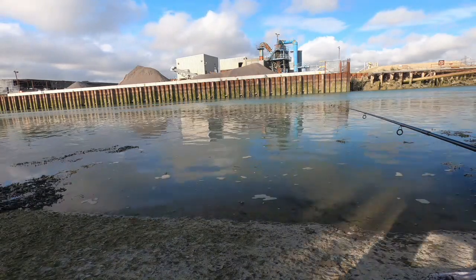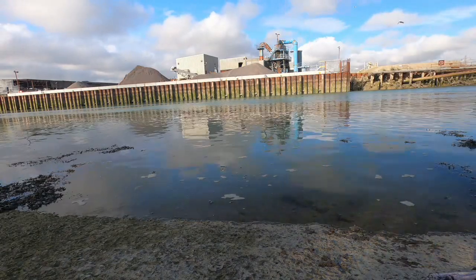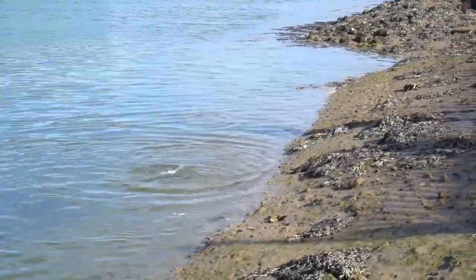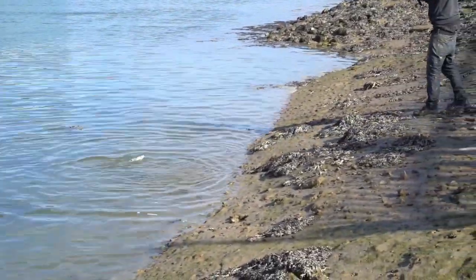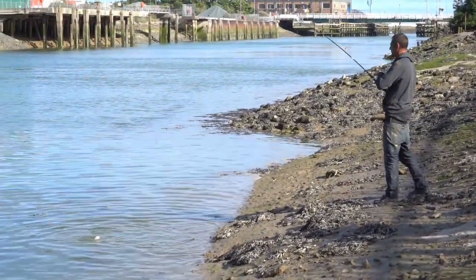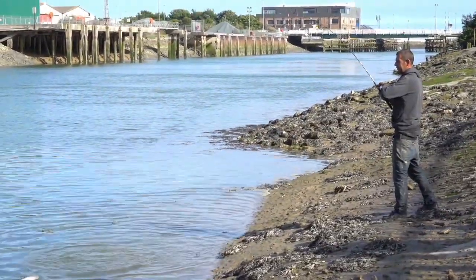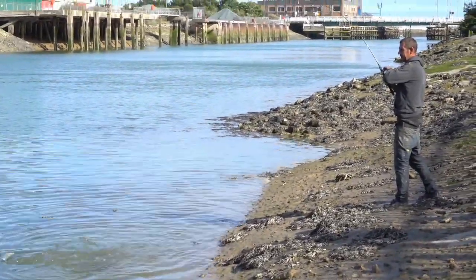That's more like it. So there we go, mullet on. So I think I better start concentrating a bit more.